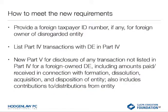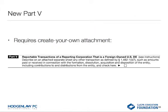And as I mentioned earlier, there are additional requirements for disregarded entities that do not exist for corporations. So you have to include amounts paid or received in connection with formation, dissolution, acquisition, and disposition of the entity, and also contributions and distributions from the entity have to be reported when you have the disregarded entity. Not the case for corporations. You have to create your own attachment if you have any of those transactions that have to be reported in addition to the same transactions that are reportable for corporations. So there's a Part 5, you check a box, and then you create your own attachment and you put it onto the end of the form.